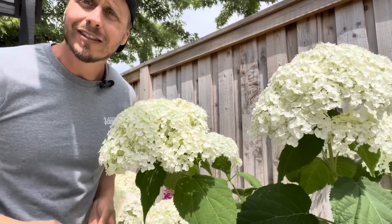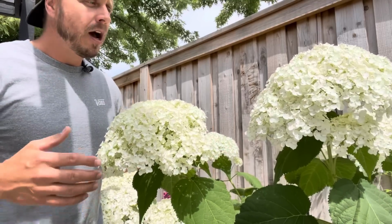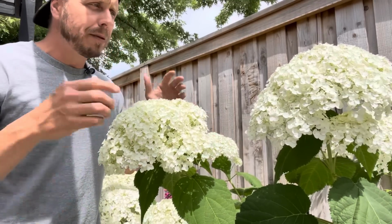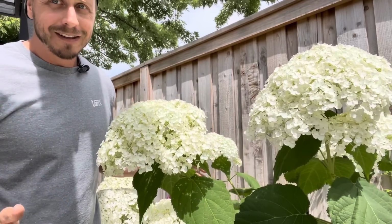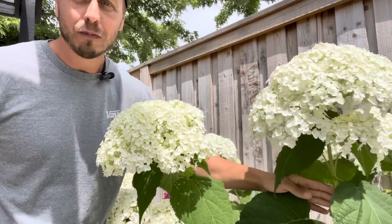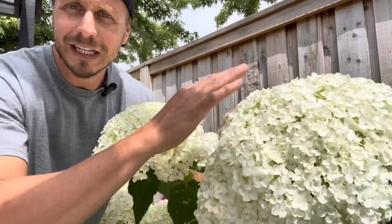What's also great is they're a sun hydrangea. So here in California, they can actually take quite a bit of our sun. But if you're in a more moderate climate, you'll be able to plant this sucker in full sun, have no issue with it. But the main reason to put this in your garden is pretty obvious. Look how massive these blooms are.